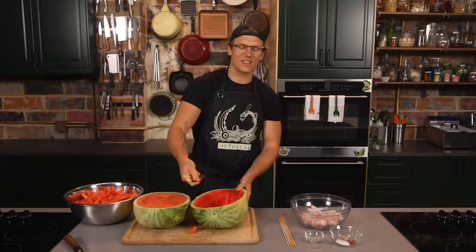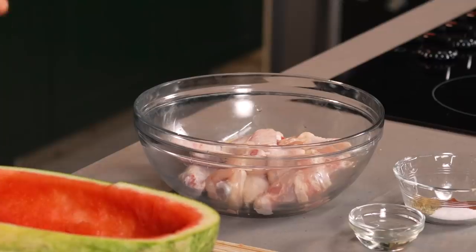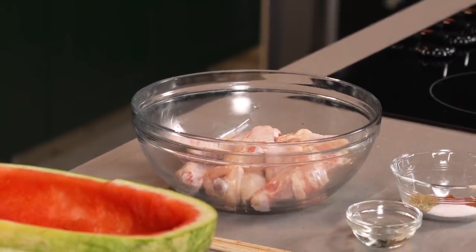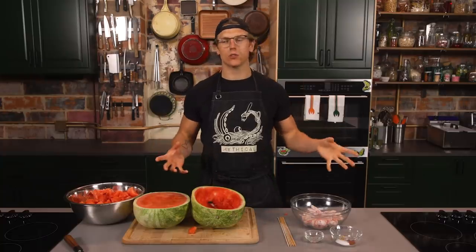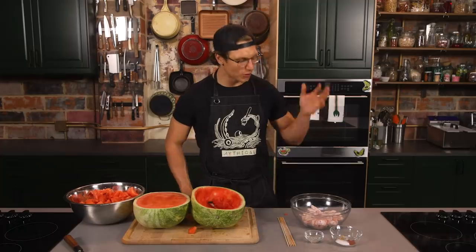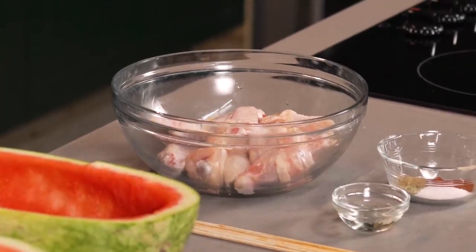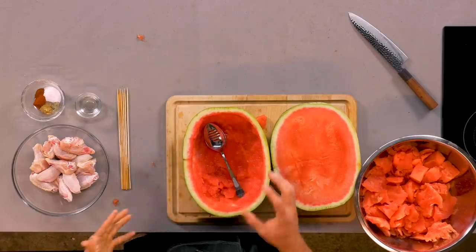The good thing about it is it's so easy. Wings are one of the easiest and also one of the most delicious things to smoke. They only take about 40, 45 minutes. The cool thing about chicken wings is that you can cook them anywhere between 220 degrees and 400 degrees and they still turn out really good. So you don't need to worry too much about your heat here.